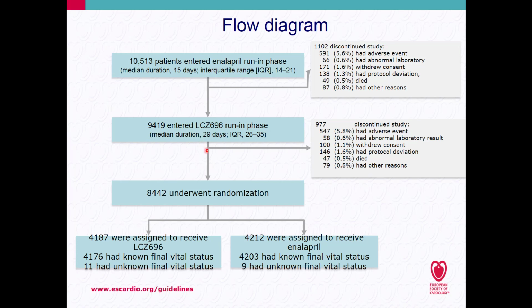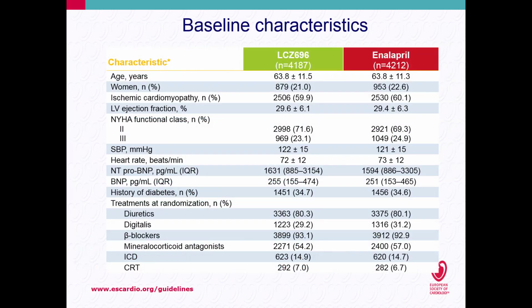Here are some baseline characteristics. Relatively somewhat younger population than the usual HFrEF trials. It was a global trial also running in South America, Africa.